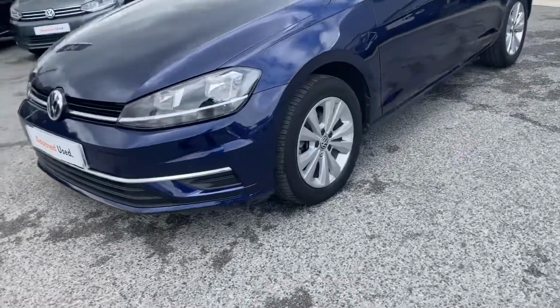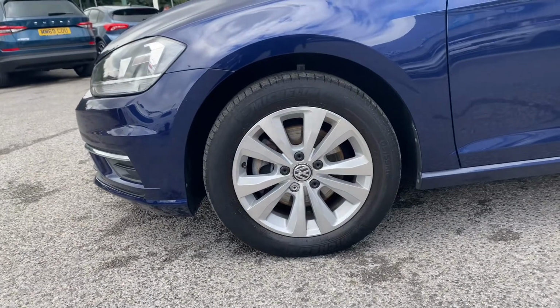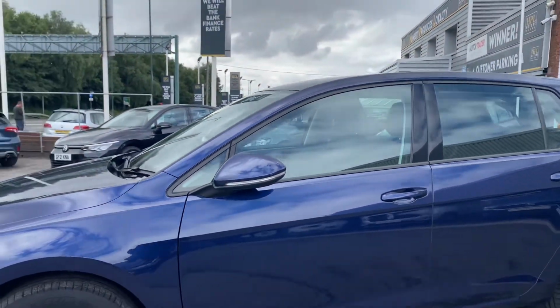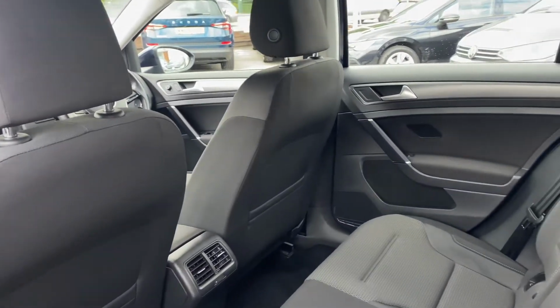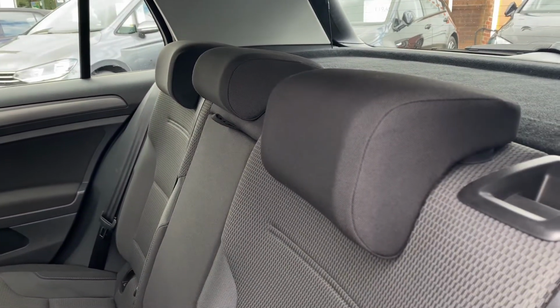The 16-inch Toronto alloy wheels do complement the exterior finish very well, offering a very stylish look to the car, and the power folding wing mirrors do fold in when locked, ensuring minimised risk of damage to the vehicle. Following on, we can see the Golf does have a flashy interior. The titan black really does complement the style of the car very well.